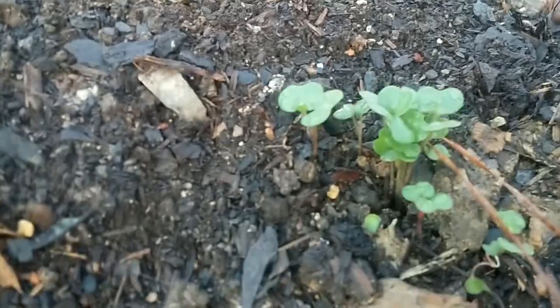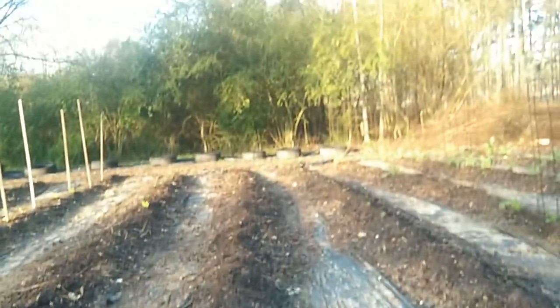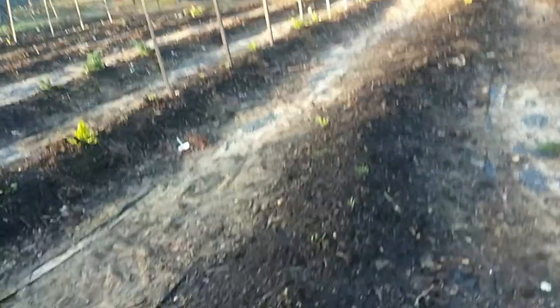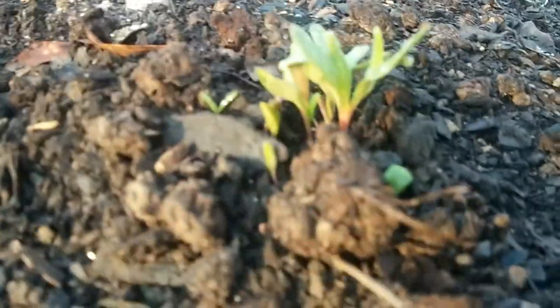We got a whole row, as you can see, all the way down on some more greens. They're doing well. This row is going to have okra. You can't see it because I just planted it yesterday from seed. This row here has Swiss chard, as you can see from the little red stems on the bottom.